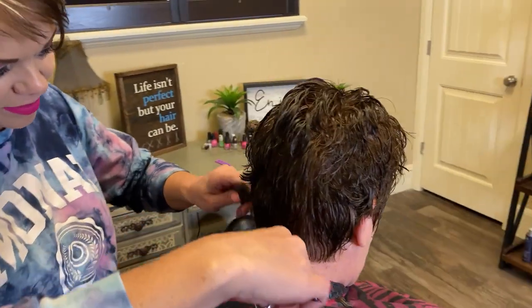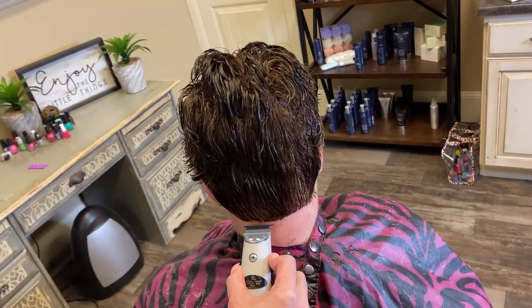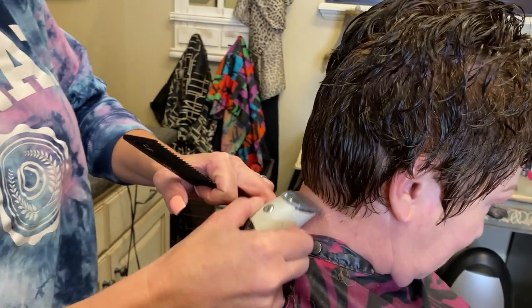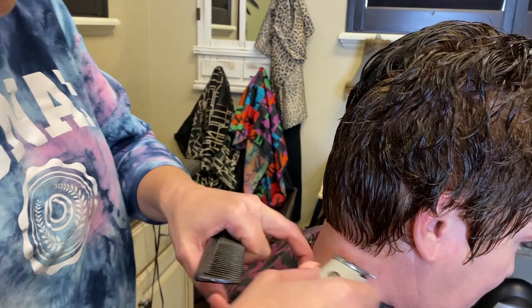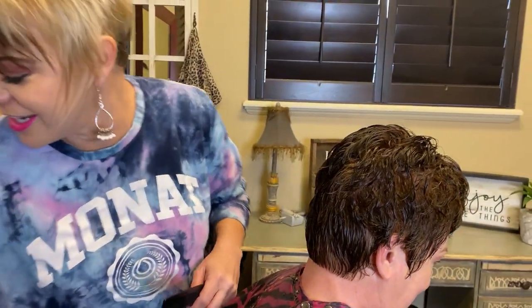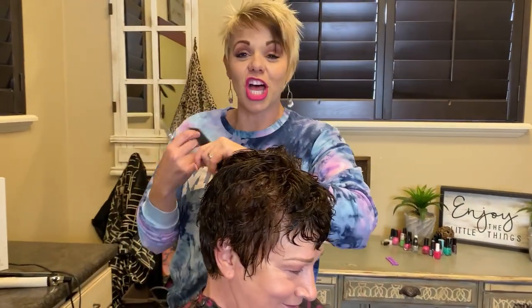Okay, so I'm going to come over here on this side. Okay, and then we're just going to clean this up a little bit. It's kind of cool that her grandson and my Briggs are buddies. They're the same age too, and it's kind of fun. There's a lot of things like that. A lot of connection. Yes, a lot of connection.